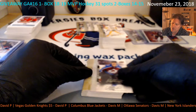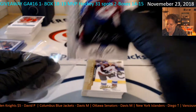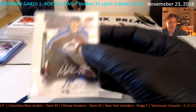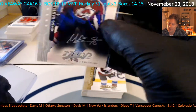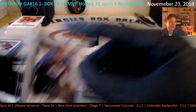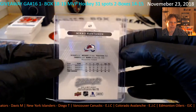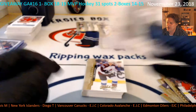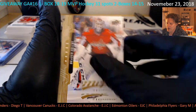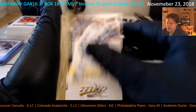Dang, silver script. That's a silver, silver script. See, this isn't numbered, is it? Nope, that's a typical, straight out silver. So, Colorado, Mikko Rantanen, the Avs. EJ, there you go, man. Nice little silver script. Silver card, silver script. So, that's a series, and that's a nice parallel right there. Congratulations. Holtby, Shea Weber, Nick Leddy, Getzlaf.